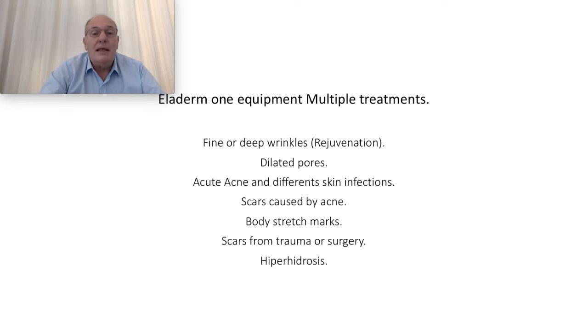As you can see, Eladerm is one equipment for multiple uses. I'm going to show now my experience. I treat fine and deep wrinkles, dilated pores, acute acne and different skin infections, scars caused by acne, body stretch marks, scars from trauma, hyperhidrosis, fine wrinkles. In this patient, I performed 6 treatments, one each week, and this is the result after the last treatment.